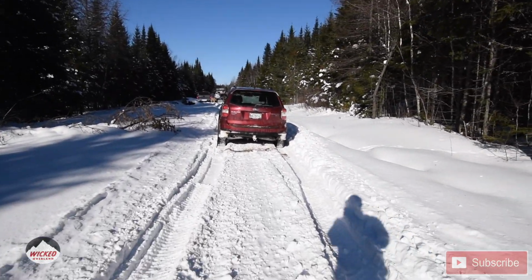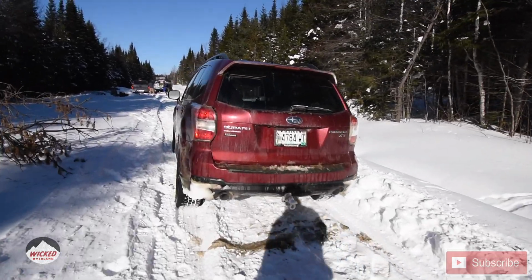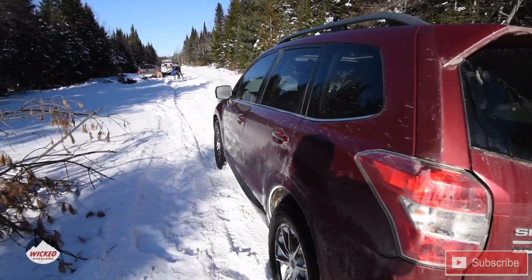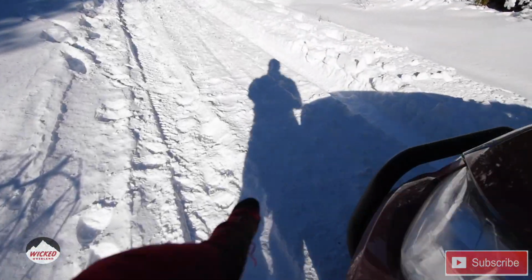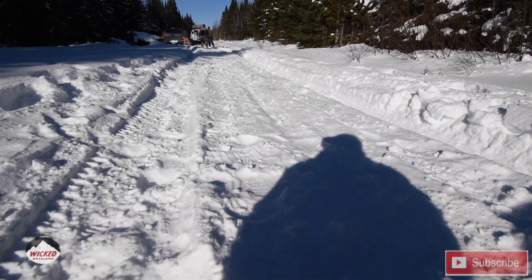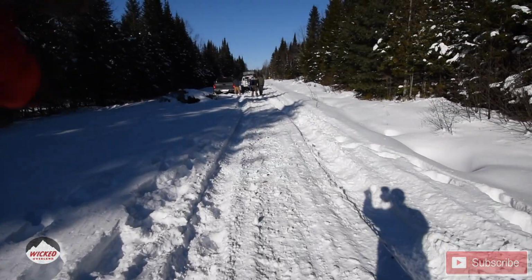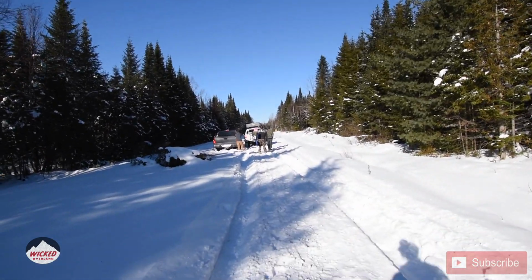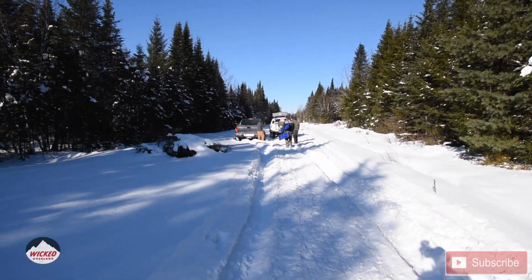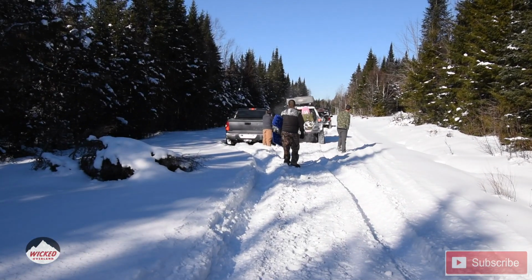So one of the issues we're having right now is the Subaru's got a little less ground clearance than the rest. So he's been having to push through all of this snow. As you can tell, I don't know how well you can tell, but his skid plates are just plowing. So they're gonna try to get these trucks in front of him so they can break ground. If I had to guess, the Tundra's stuck right now.